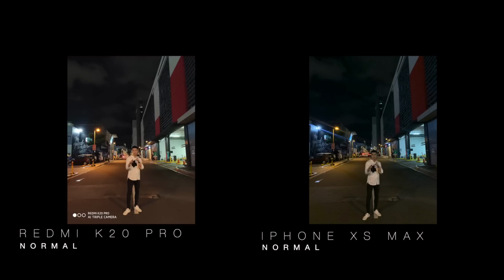Okay, checking out night mode now. Yes, the XS Max doesn't have night mode, so this won't take too long. This is what the shot looks like on both devices' default photo mode. I'd like to note that the K20 Pro already does a better job here. The XS Max's shot is darker, again, more faithful to reality, and I'm not even in focus. Also, I just noticed that the iPhone post-processing likes to turn highlights into flares a lot, so I don't know how to feel about that yet.